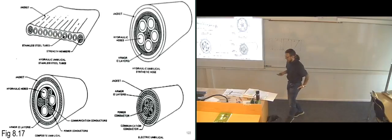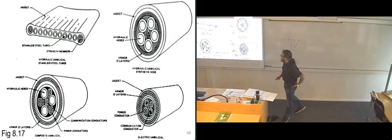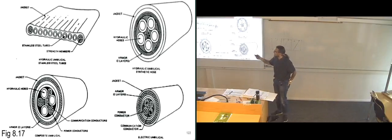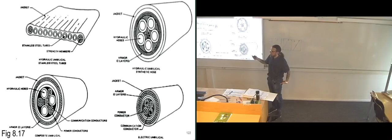Now we'll look a bit at the umbilicals. So you can have the flat kind, where you have stainless steel tubes going through the center here, and then you have strength members, basically just steel wires, out on the edges. Those are mainly there just to give strength to the umbilical. And then it's through the steel tubes that we are delivering our hydraulic pressure or signals.